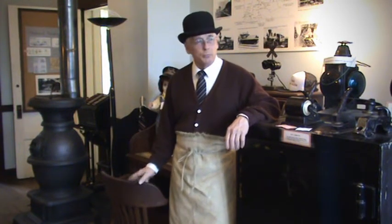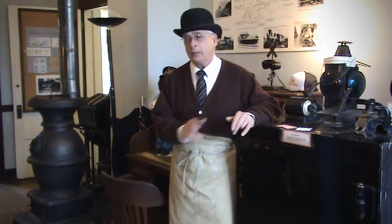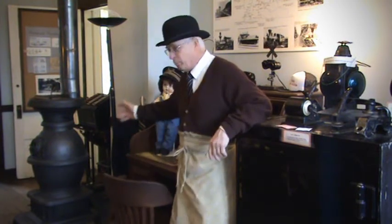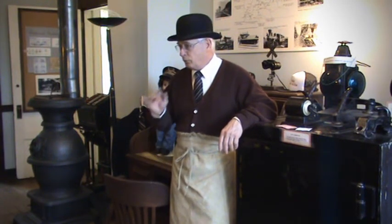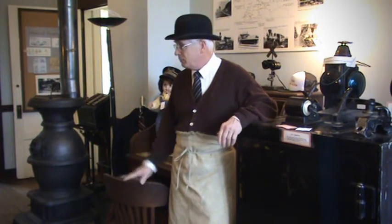Here at the Tenino Museum we have several rooms. One of the rooms is the train room. In the train room we have artifacts from a bygone era in the railroad business. Safe, the old potbelly stove, we have a telegraph key here, and we have old typewriters and so on, and photos, and the bell from an old train and so on.